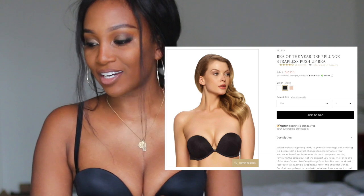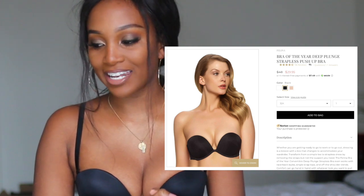Just so you know, this is a push-up bra, clearly. This bra is called the Bra of the Year Deep Plunge Strapless Bra, and I am wearing size 32B. Just looking at it now, I could have probably sized up to maybe a 32C because the chest part feels good, but we're getting some real lift here.